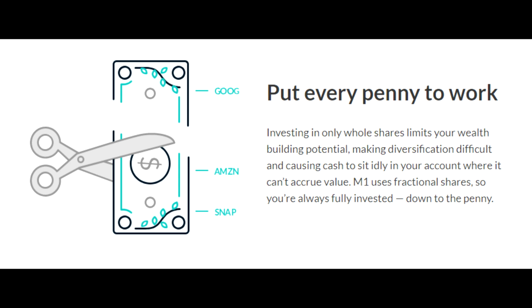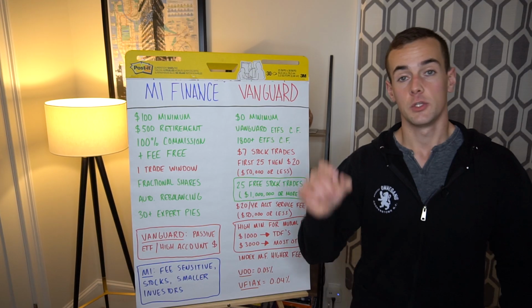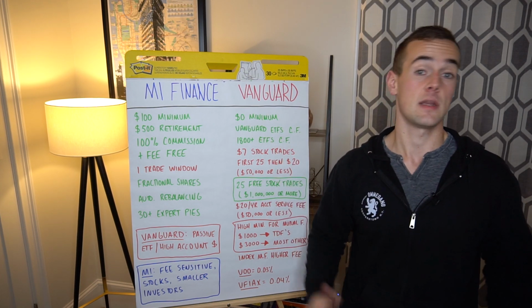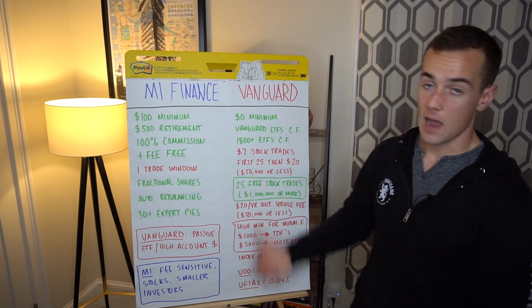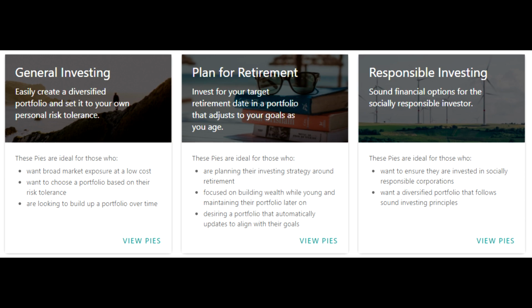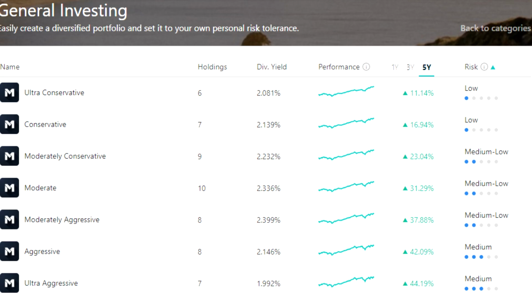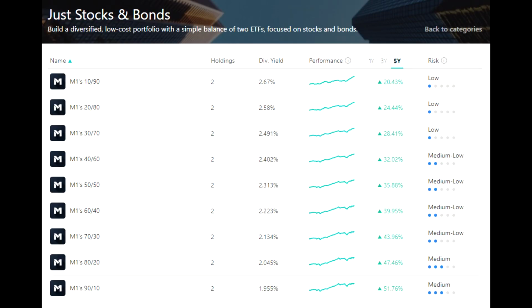M1 Finance allows you to buy fractional shares, so you don't have to worry about the share price for ETFs or stocks like Amazon that are over $1,000 per share. You can buy a fraction of one share, meaning you don't have to worry about that share price at all. They offer automated rebalancing across all of their portfolios as a feature, and they also have over 30 different expert-built portfolios that are completely free to invest in, most of which have Vanguard index funds as a component of them.